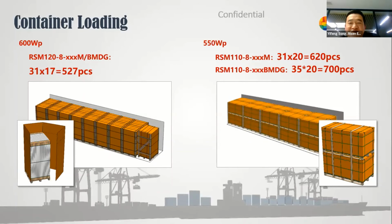Firstly, some customers or maybe some colleagues ask about container loading, because they consider the module too wide to make container loading possible. But actually, there are a lot of ways to design for better container loading. For the 600 watt modules, we can load about 527 pieces per 40 feet container. And for the 550 watt modules, for the monofacial, there are 620 pieces per container. And for the bifacial modules, two glass modules, we can load 700 pieces per container. So there's a detailed drawing here.